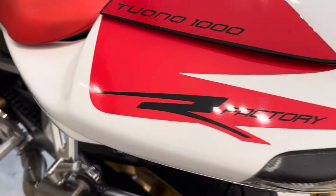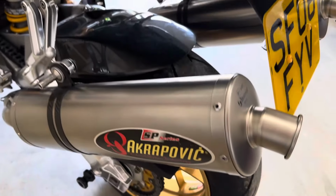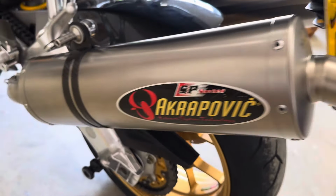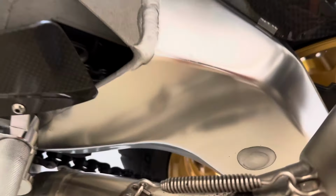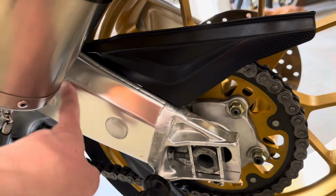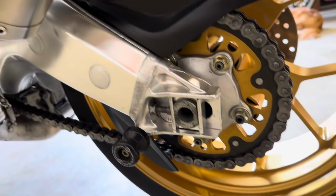The tail unit's really clean. No scratches or marks. Exhaust on this side, really clean. Swing arm again, just a little mark there from an exhaust that's touched it. It's not a dent at all, it's just a scratch.